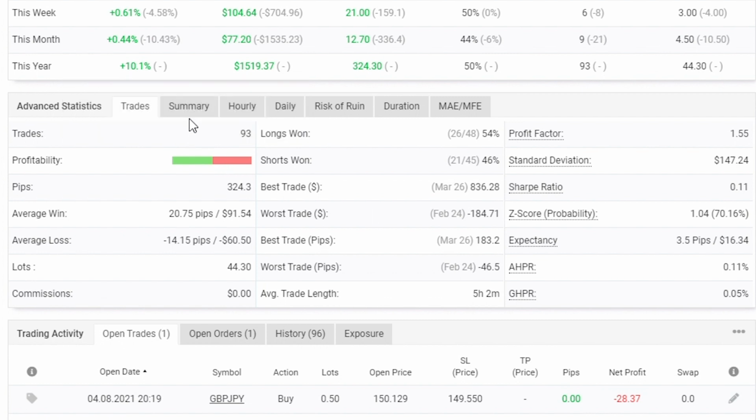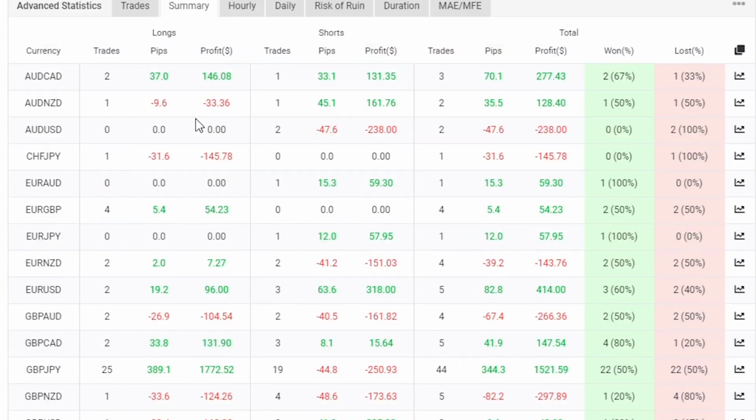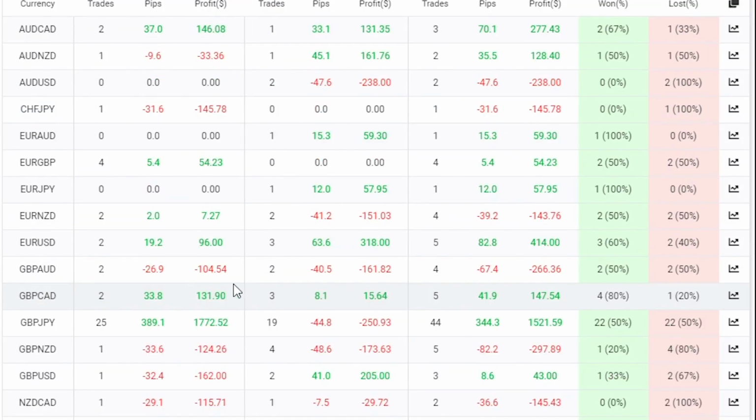Looking at the trades that Nicolae placed during this time, there are quite a few, but we will focus on the strengths and where Nicolae achieved the 10%. We can tell by looking at the pips on the long side and short side that Nicolae achieved more on the pound yen pair and more on the euro US dollar, followed by the Australian dollar CAD.